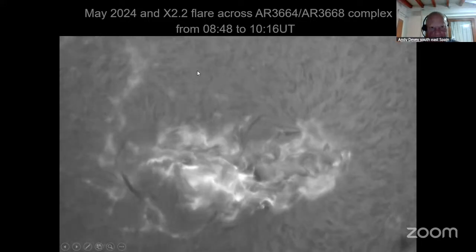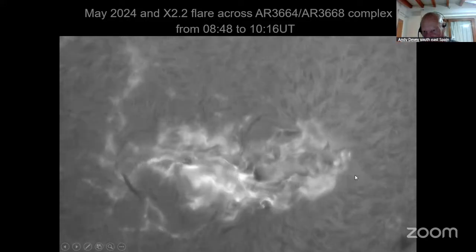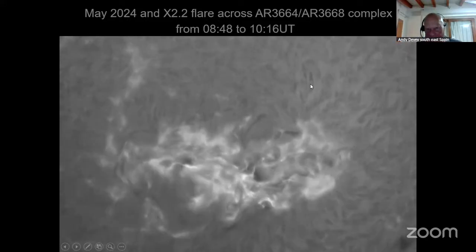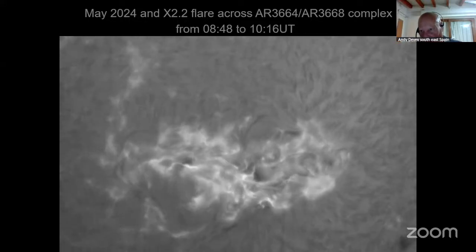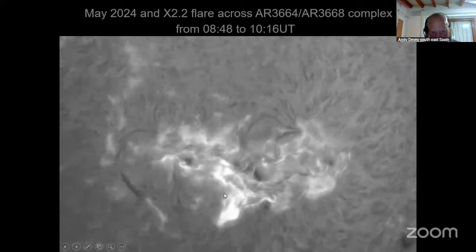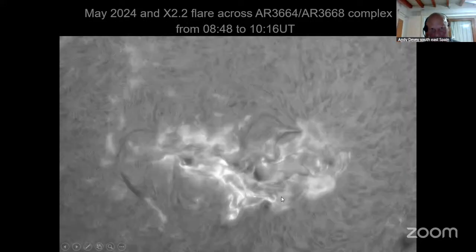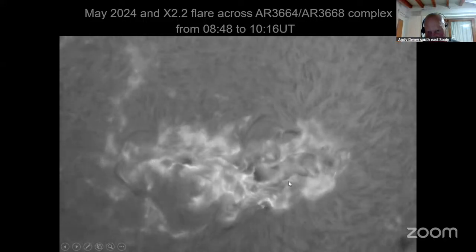Yes. This is one from May last year, and this is one that caused a G5 storm, and we actually got auroras over my location in southern Spain. But this was the actual flare, and I caught the whole sequence of this X2.2 plus flare. But you can see all the magnetic reconnection loops. Can you see them down there, which follow the event? Yeah. Now this flare is as big as Jupiter, just to give you an idea of scale.